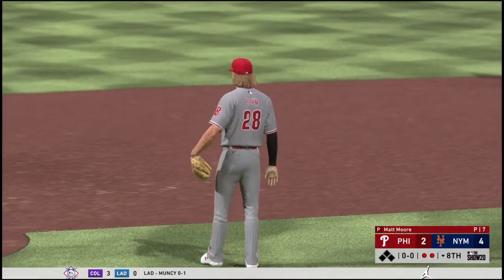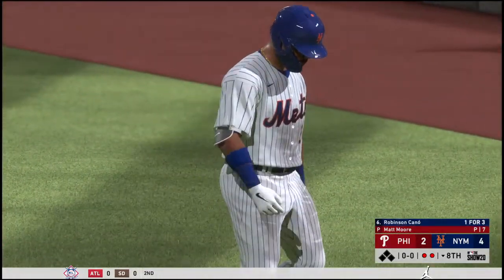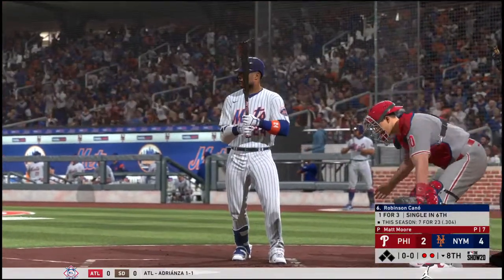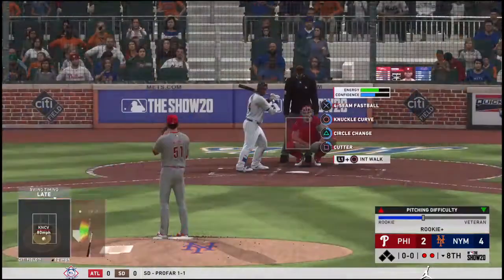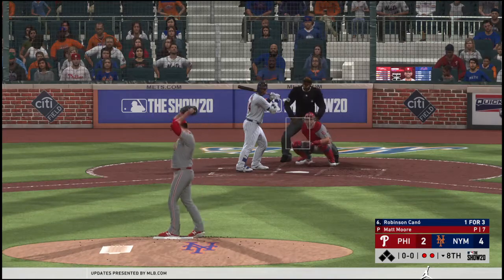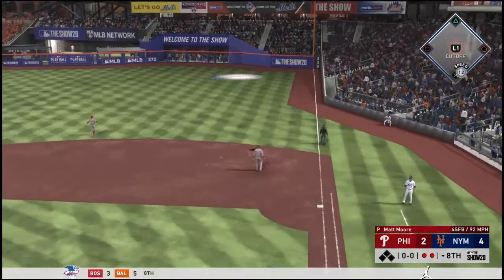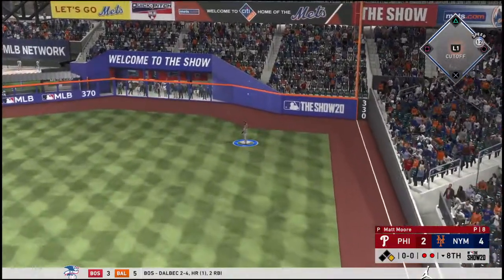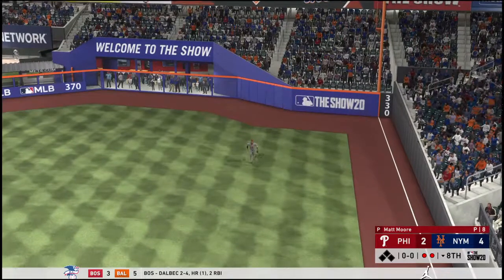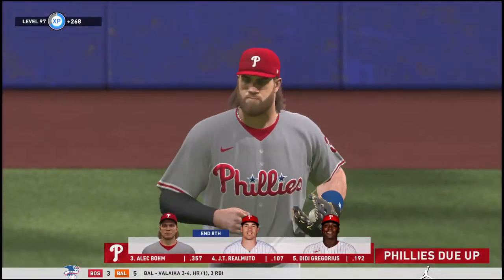The third baseman, number 24, Robinson Cano. So 2 are gone in the Mets half of the 8th, and that'll bring up Robinson Cano. Cano waits on the first pitch. Skied into straightaway right. Harper has a read on it. And that ends the inning. Down in order go the Mets as they can't add to their 4-2 lead.